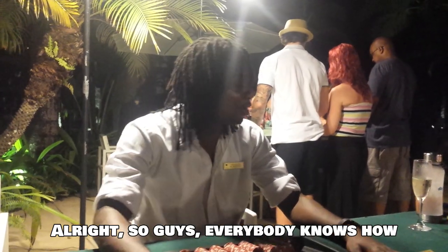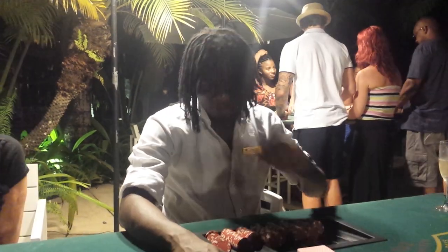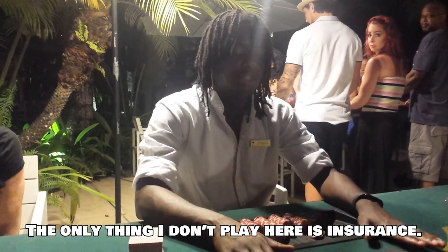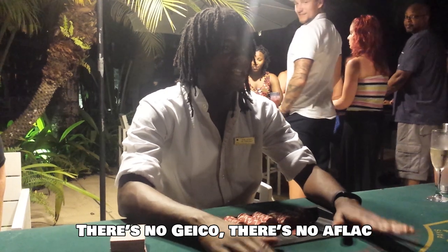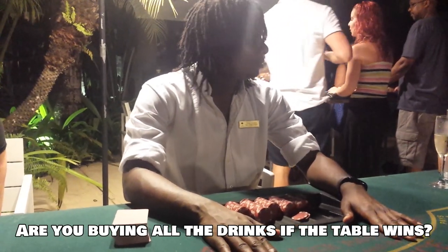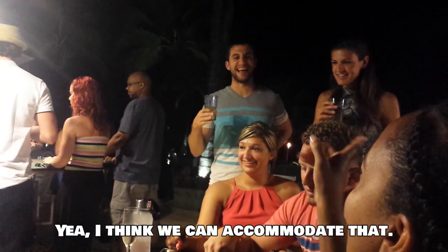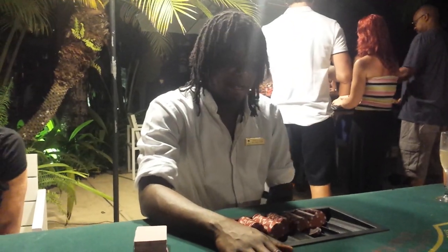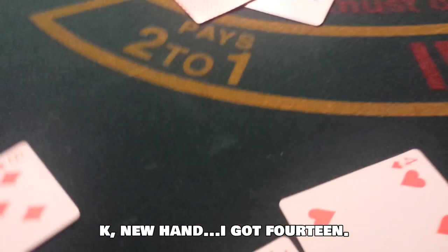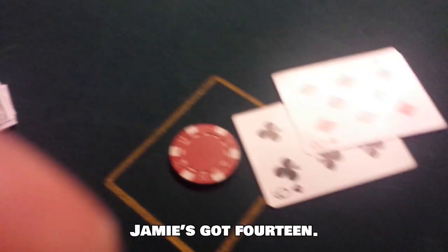All right, so guys, everybody knows how to play blackjack, right? So here are the rules, they're my rules. The only thing I don't play here is insurance. There's no Geico, there's no Aflac, there's no State Farm or Progressive. Are you buying all the drinks if the table wins? No. Make this fake money. Funny money. Okay, new hand. I got 14. Jamie's got 14. Samesies.